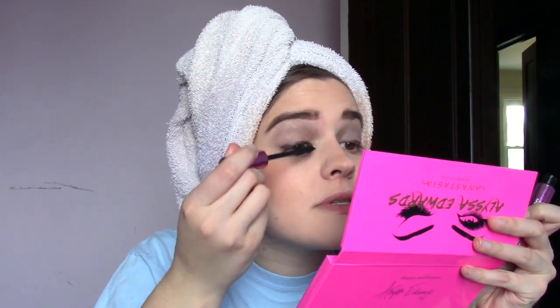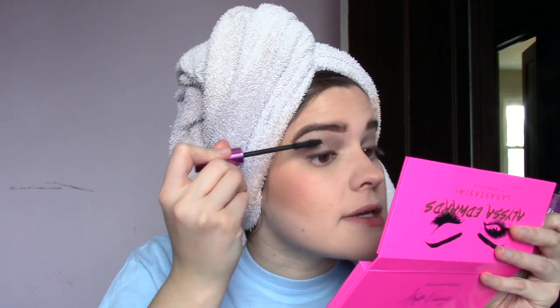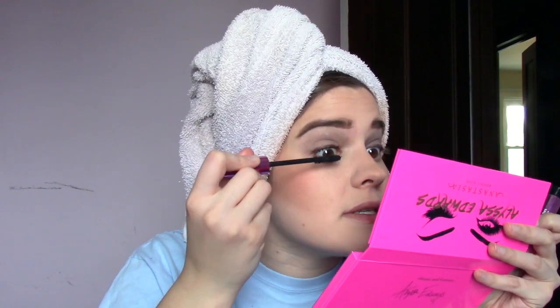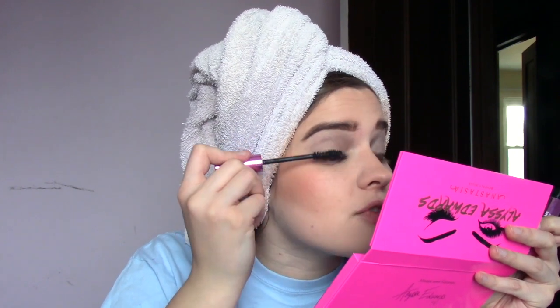If I had to choose between those 2 mascaras, I would honestly choose the Ulta one because I feel like it does all of the volume, lengthening, lifting things that I want it to do in one coat. It covers my lashes nicely and looks still very natural, and I can go one and done.